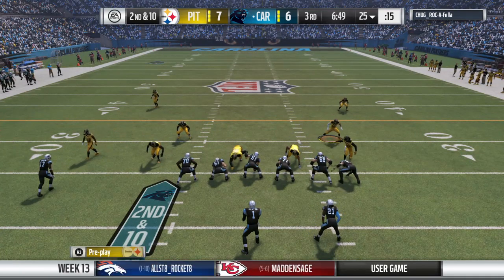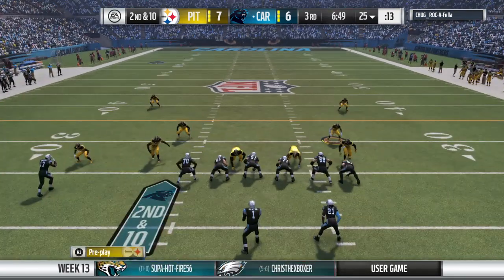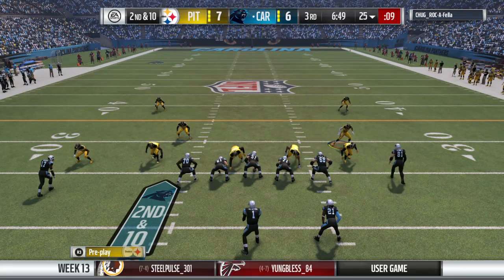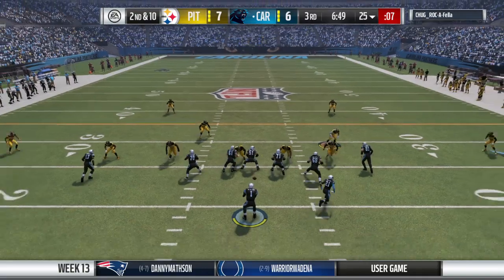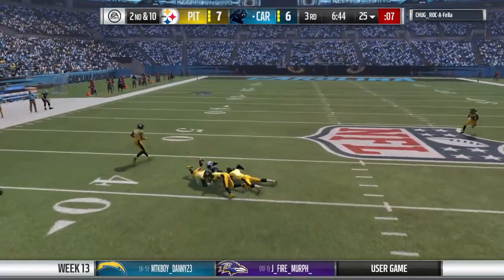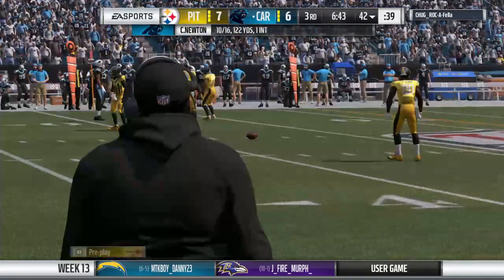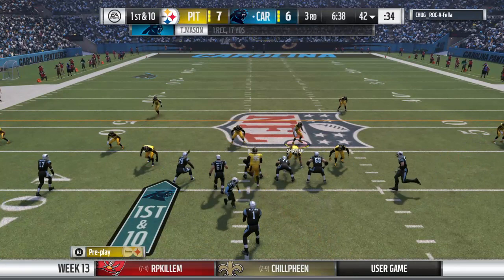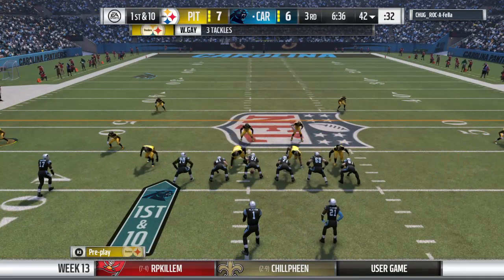And on the outside, they're playing press coverage. On 2nd and 10, Newton. A dump off for Mason. And he's brought down. 17 yards on the pickup there. The drive will continue. It's a first down. They're going to hurry back to the line now.